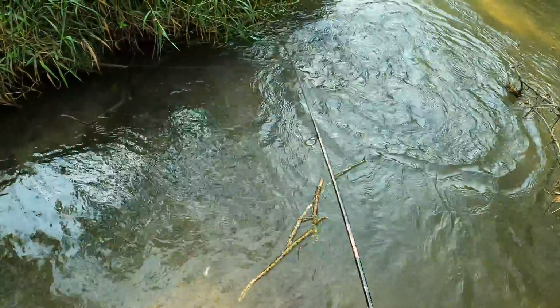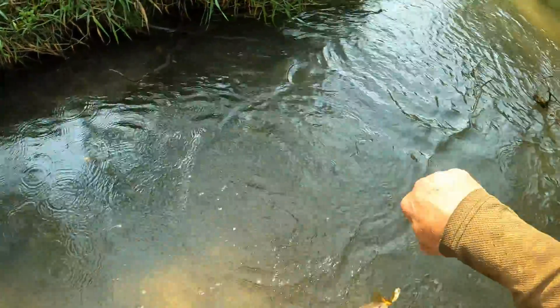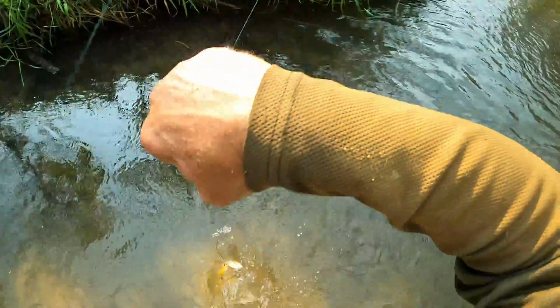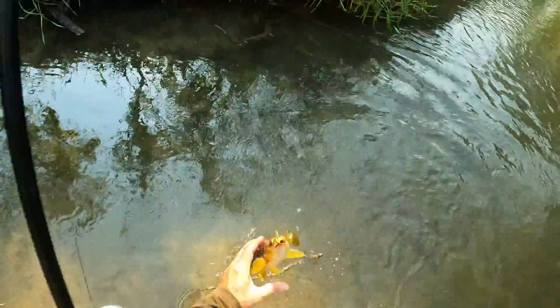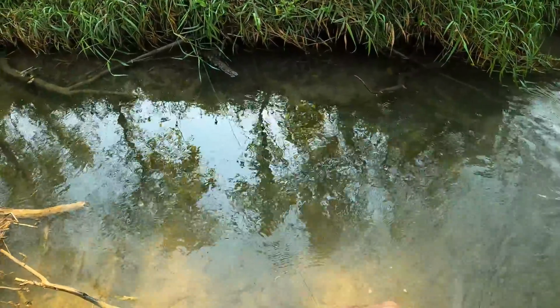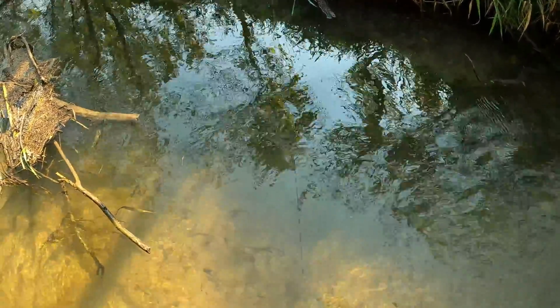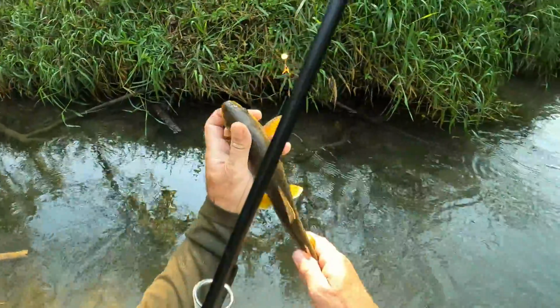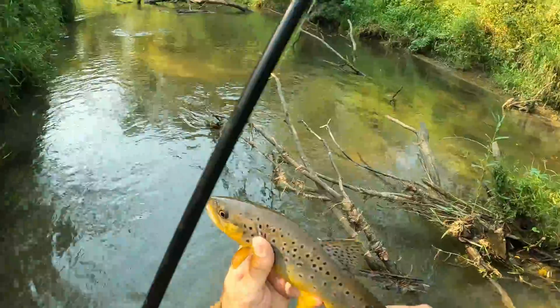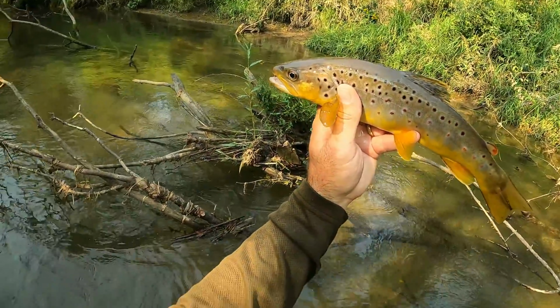He hammered it too. Easy, buddy. Called it. Yeah, again, another nice 12-inch brown. Bronzed up a little bit.